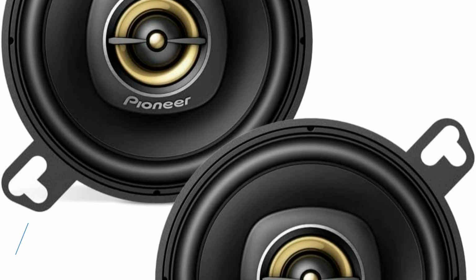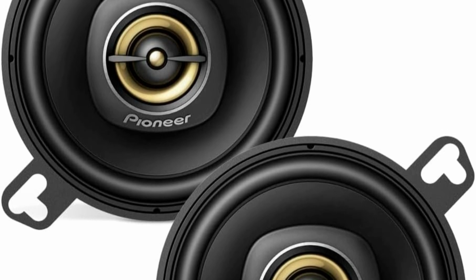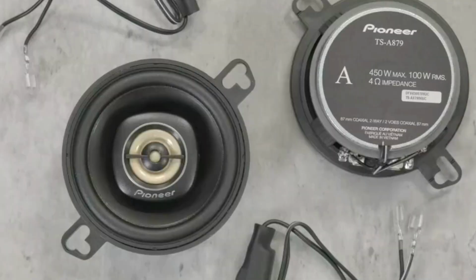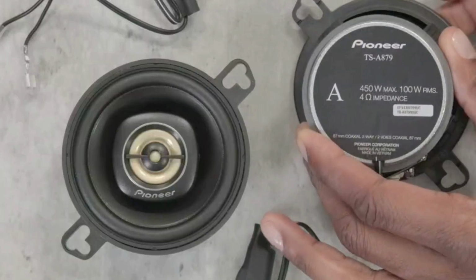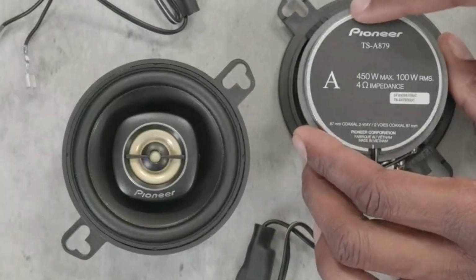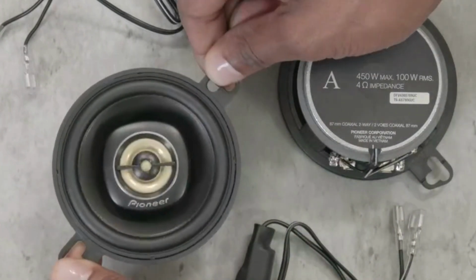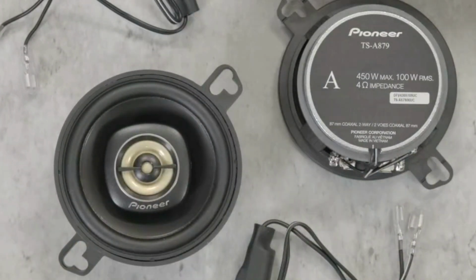Coming in at number 3, the Pioneer 3.5-inch speakers. As a premier two-way coaxial upgrade, these Pioneer speakers are specifically designed to provide a balanced and highly accurate sound profile for your vehicle. With a massive maximum power handling of 450 watts and a wide frequency response reaching up to 33 kHz, they are truly exceptional.